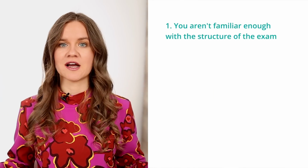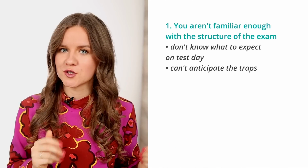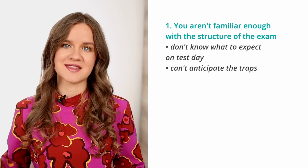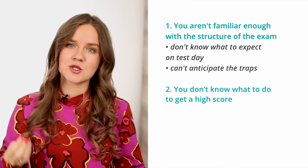Let's get started. The IELTS test has been around for quite a while, and there are tons of prep resources and strategies available online. However, many students still fail to get the score they need on their first attempt. Why is that? First, many aren't familiar enough with the structure of the exam. They don't know what to expect on the day of the test and can't anticipate the traps the IELTS creators have prepared for them. The second problem is not knowing exactly what to do to get a high score.